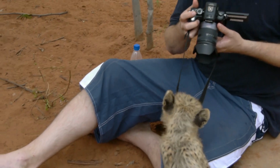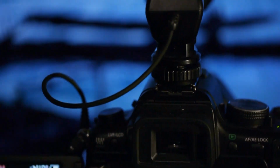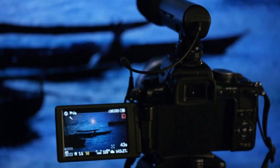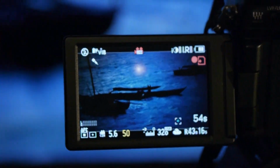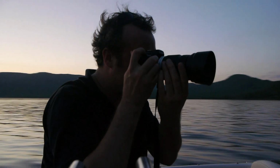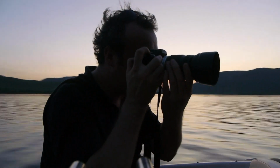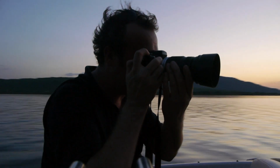The versatility of the lenses and the optical image stabilizer, the flip-out viewfinder, the ability to change your shutter speeds and ISO settings and f-stop very quickly on the fly made it perfect for the type of shooting that we were doing. It was a great adventure.